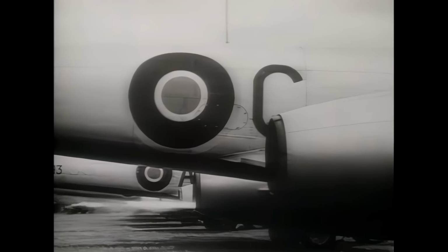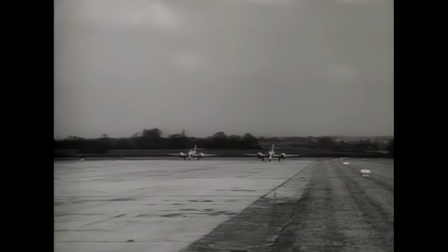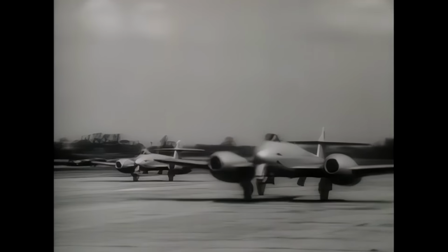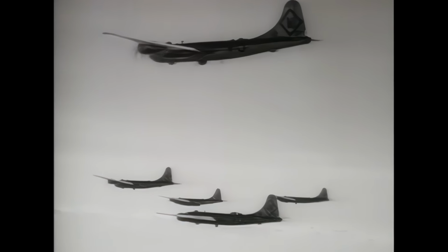Early in the war, the United States was taken aback to discover that Germany and Britain had pioneered gas turbine jet engines, propelling fighters at speeds surpassing the legendary Superfortress. In 1944, the American Army Air Force issued a requirement for a jet bomber capable of outpacing jet fighters. Contracts were awarded for at least 5 distinct designs.